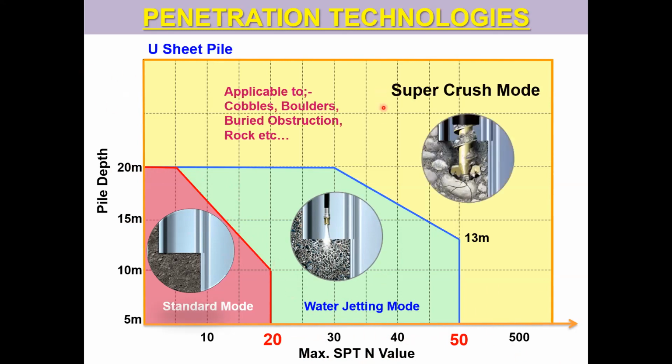And the third zone is super crush mode, applicable to very hard soil conditions such as cobbles, boulders, obstruction, rock, etc. N value may be more than 50 and also larger pile penetration depths.